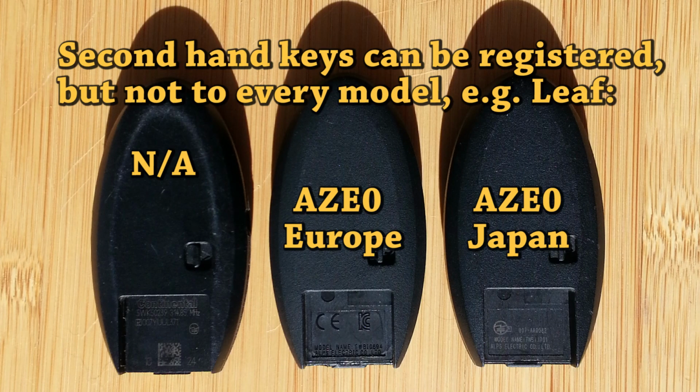It is possible, but although keys may look the same, they are different. They are made by different manufacturers for different markets. For example, these 3 Nissan keys are not compatible to each other.